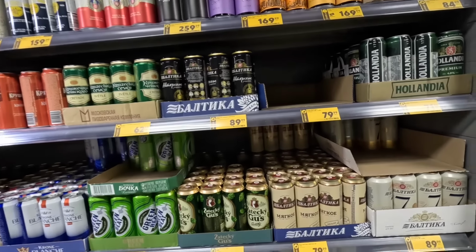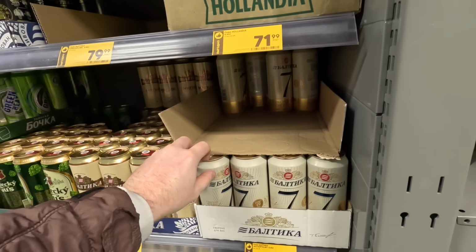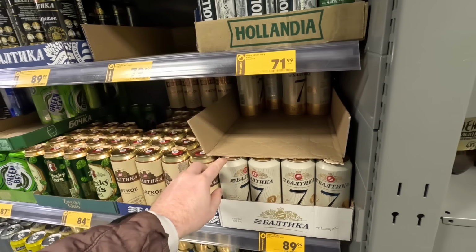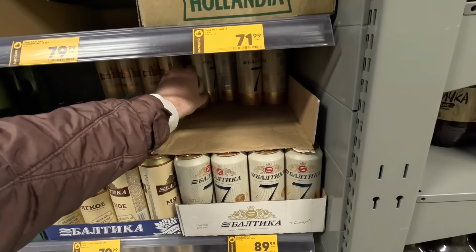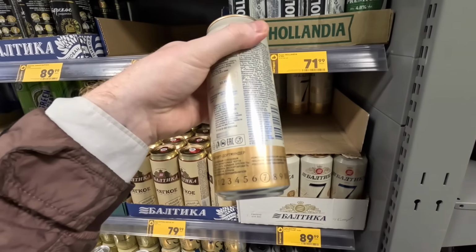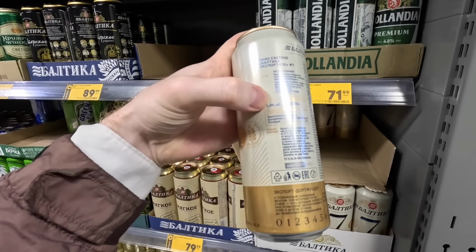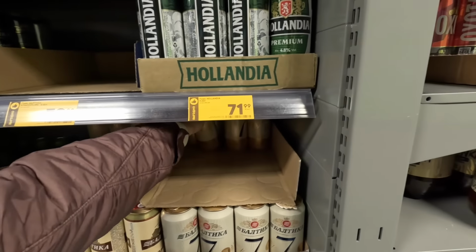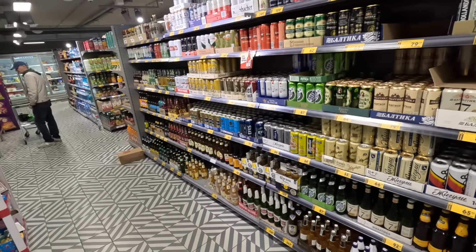Of course we got the Russian beers. Somebody told me that Baltica means, I said, what is Baltica 7, Baltica 3? It's the percentage of alcohol. Should we check it? Like Baltica 7. Alcohol 5.4, right? I've disproved that theory. I don't think it is just how much alcohol it's got in it.